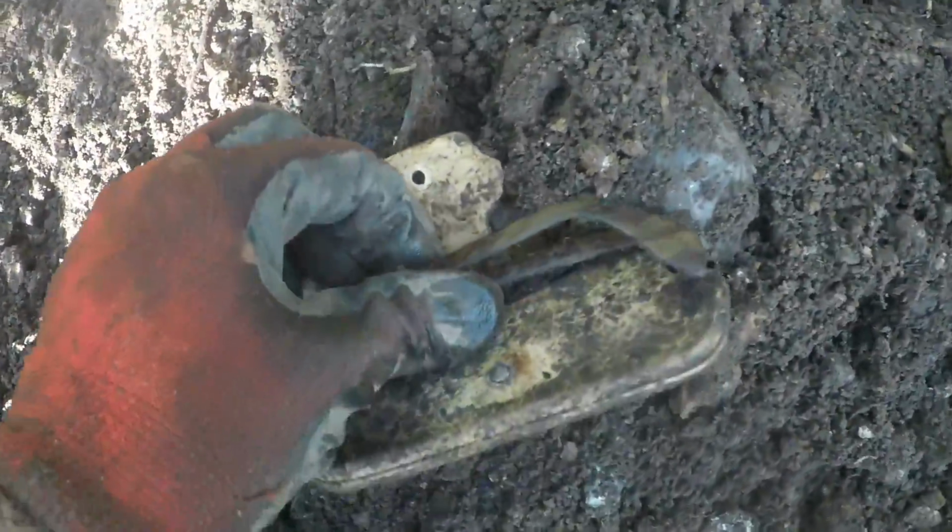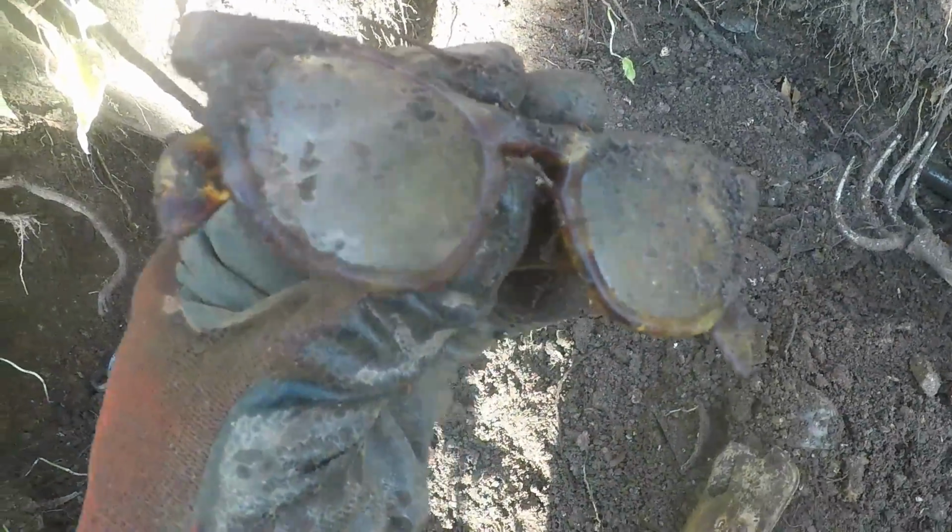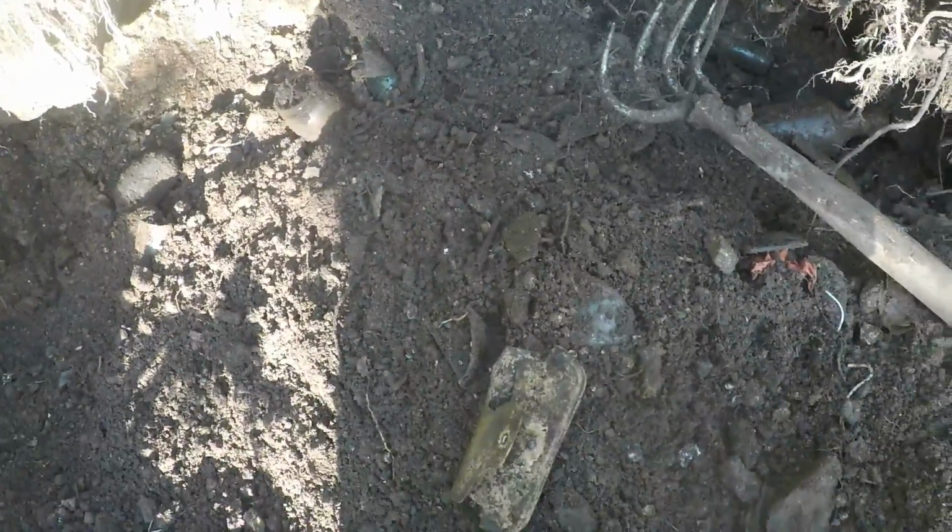Later. This is an odd find, isn't it? This probably even says something on it. I don't know. I don't see nothing. But it's a glasses case with an old pair of glasses in it. Look at that. I'll clean these all up. These might even be Bakelite. Look at that.